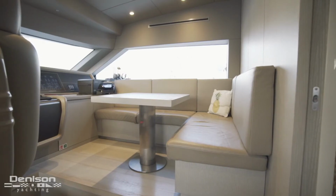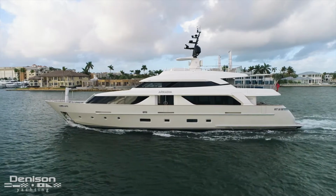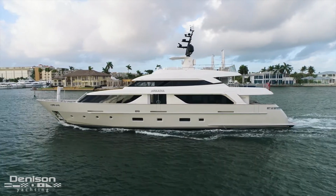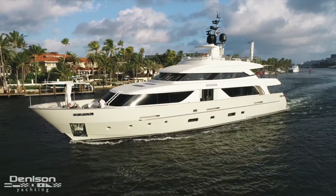Outboard on the starboard side is a large, comfortable area for the crew to hang out and help execute the owner's game plan. The first part of any game plan is figuring out where you want to go. The second part is figuring out what to do once you get there. A yacht like this can take you to countless destinations, and I'm guessing you don't want to hop from marina to marina. You want to explore, you want to drift, and you want to take your time.